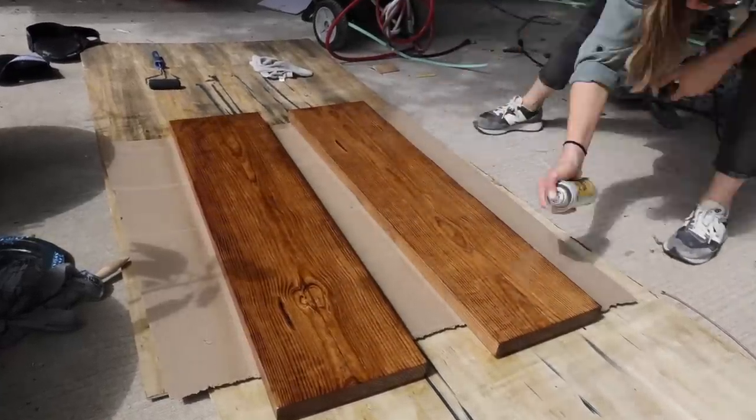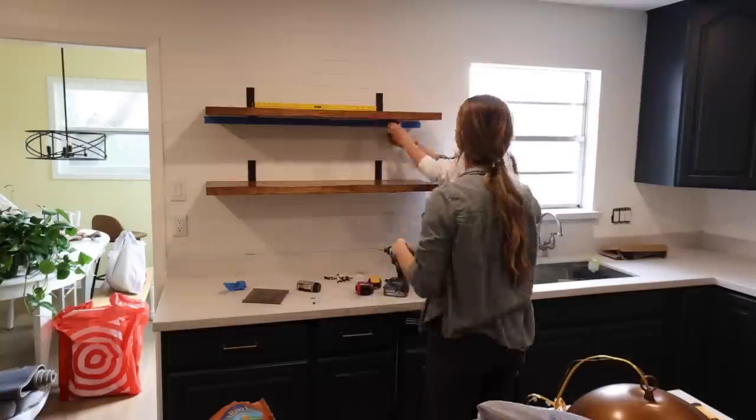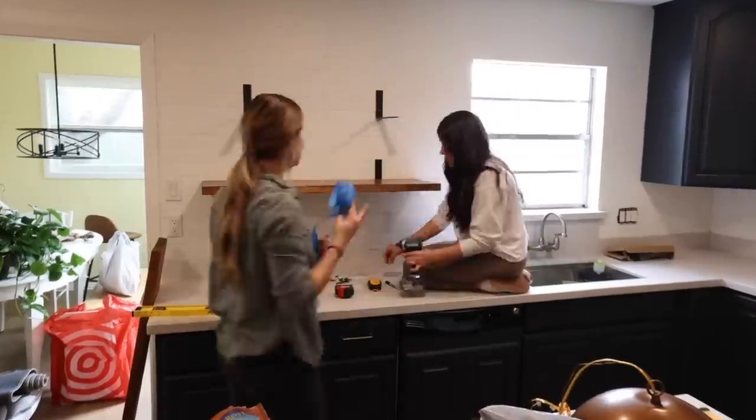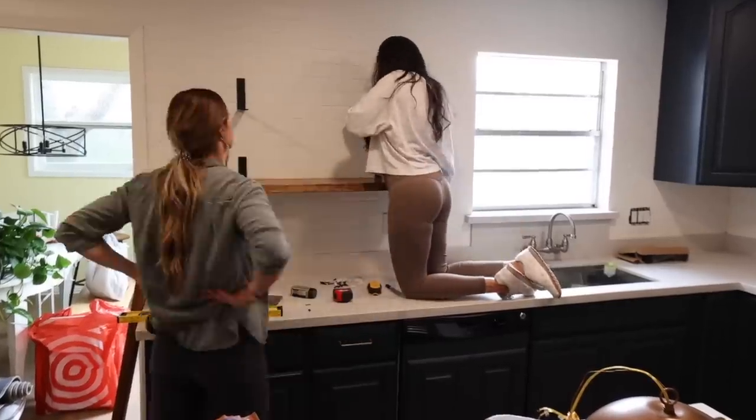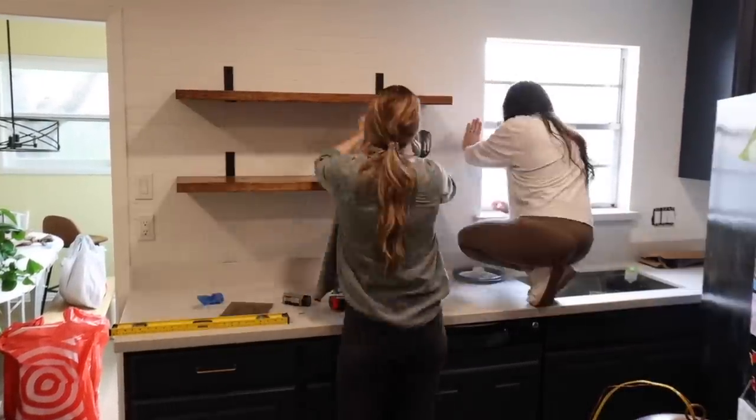Once the shellac was dried, these shelves were ready to be installed. I found these black metal brackets on Amazon and made sure to use a stud finder so I could screw them into the studs, and then used a level to make sure my shelves were nice and level.